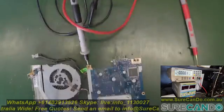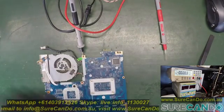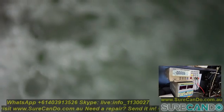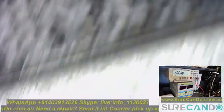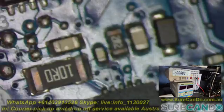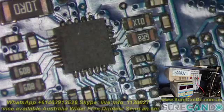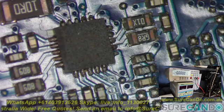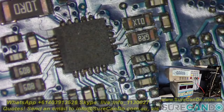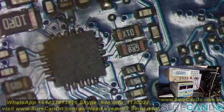Let's have another look on the microscope. Follow the power. Now we need to know which one is generating the 3.3 volts. Let's have a look here. So we're going to plug in the power again and check the voltages around here. So sometimes it generates the power, sometimes it does not. Why is that?